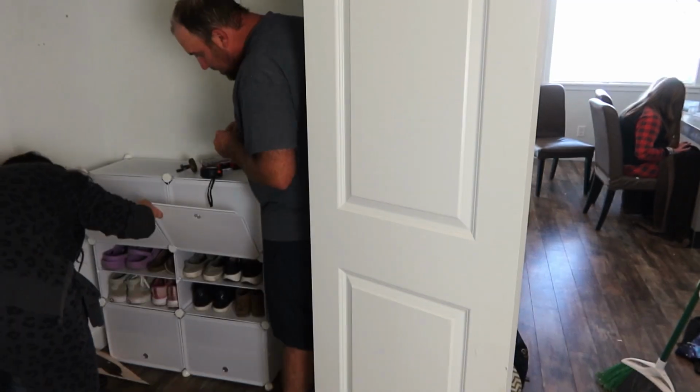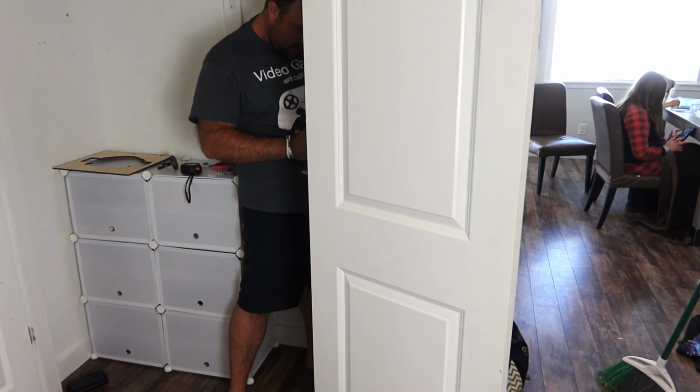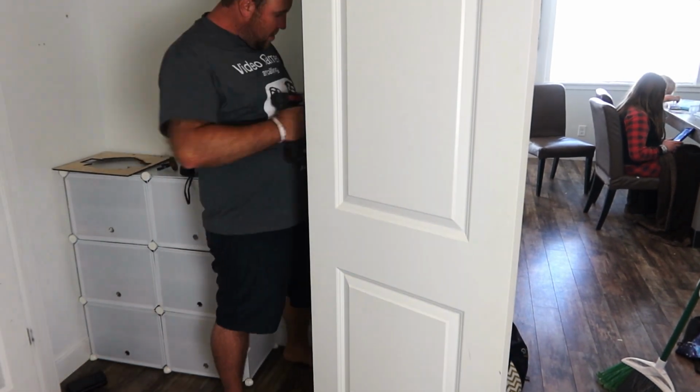This is just a little sneak peek of being able to open up the drawers and see the shoes in the shelves. I love them.